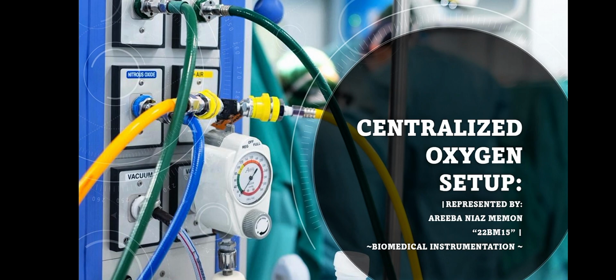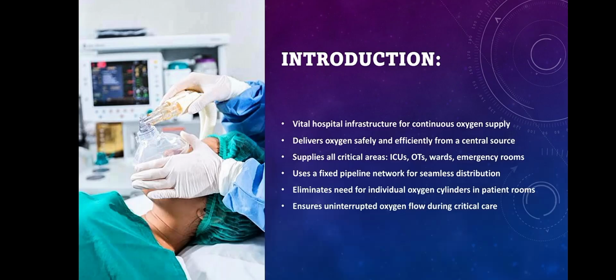Hospital infrastructure: centralized oxygen setup. This presentation is a part of our biomedical instrumentation course, and we will explore how centralized oxygen delivery works, its types, components, and safety concerns. Let's dive in. To begin with, let's understand what a centralized oxygen system is.